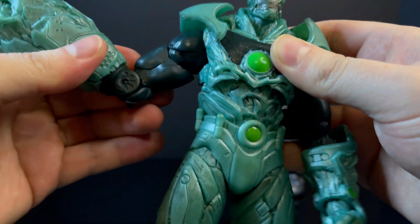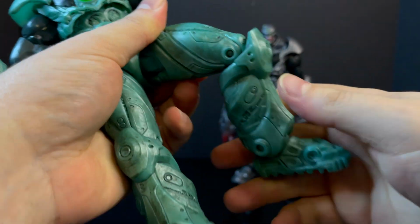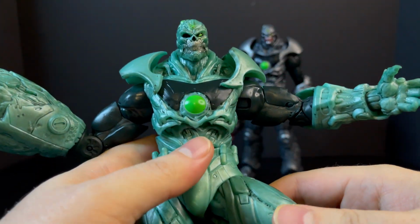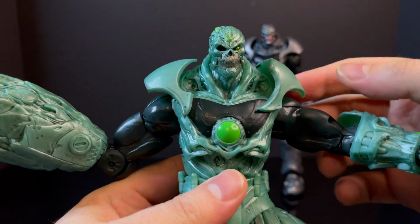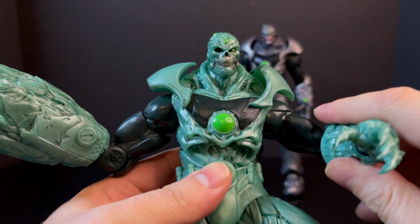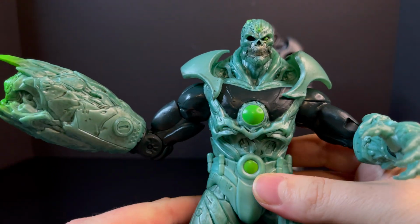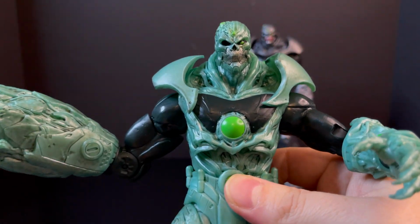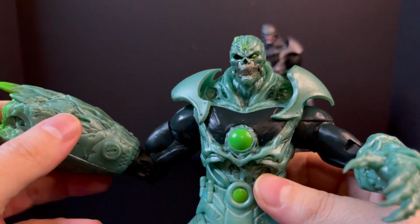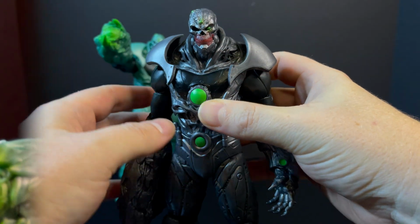Standard DC Multiverse articulation, nothing crazy, but it is an oversized figure, which is nice. I'm glad they tossed that in the box. I would have liked to have seen an extra arm, just a non-gun arm for Grid. I think that would have been a nice pack-in because this is all you get. But it is a cool looking figure, but really just if you want to complete the DC Multiverse, because in all honesty, this would be the Grid that you want to get.